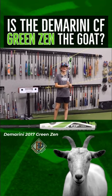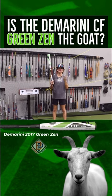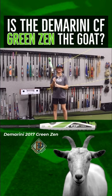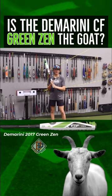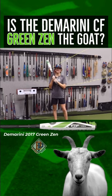We've got a lot of questions asking if the Green Zen's actually a cheat code. We're gonna find out if it lives up to the hype and if it should be illegal. My current PR with the regular drop 5 bat is 86.7. So this drop 5 bat is illegal in all Perfect Game tournaments, but it's not illegal in all the USSSA tournaments around the area here. Now let's take some hacks and see what it's got.